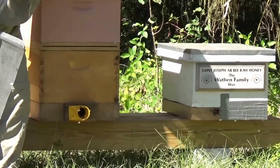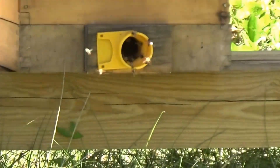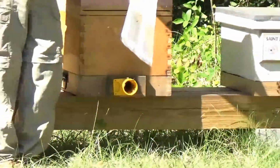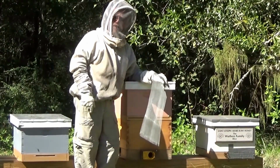All right, there it is. I'll set up here, and tomorrow I'll come out and I'll remove the bottom box right here. All the bees will have moved up inside of it and up into the brood, cover the brood. So that's all Steve and I have for you today.